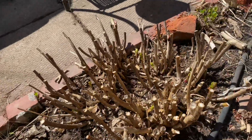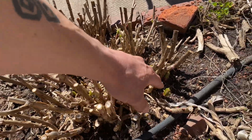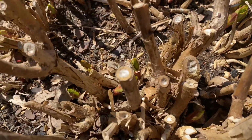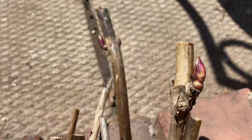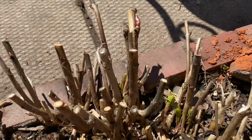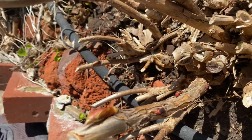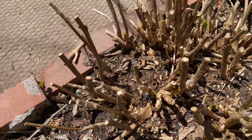Tulips are going to be really nice. This one is huge. This one flowered like crazy last year, so it's going to be a big producer this year as well. Lots of big, fat new growth coming out the bottom. Also some buds that are doing well. So overall, looks really good.